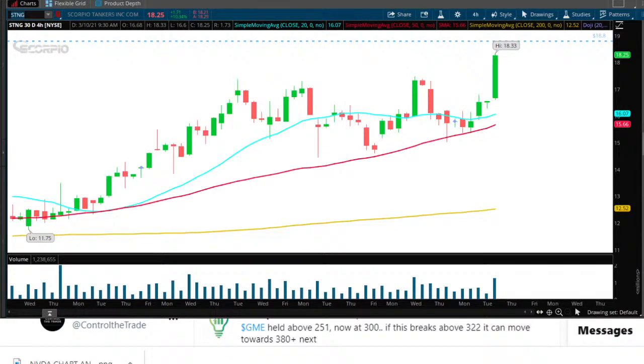Hey traders, just wanted to take a look at a few stocks real quick, in particular Scorpio Tankers. It's something that a few other traders on Twitter brought to my attention a while ago. Twitter handle, It Takes Two to Contango, and this is one I've been watching and charting for a long time, and it's approaching our price targets. I figured I'd go live just to take a look at this.